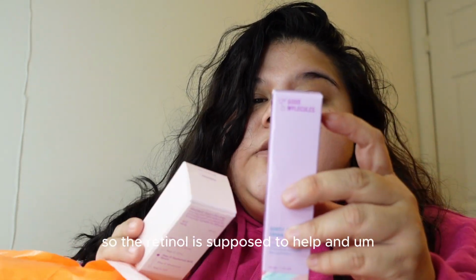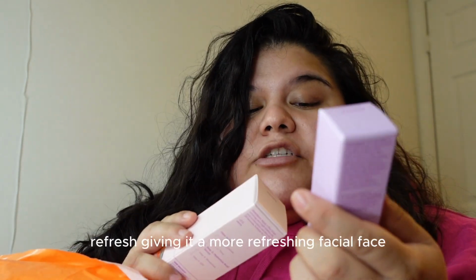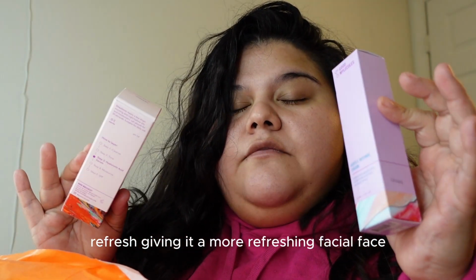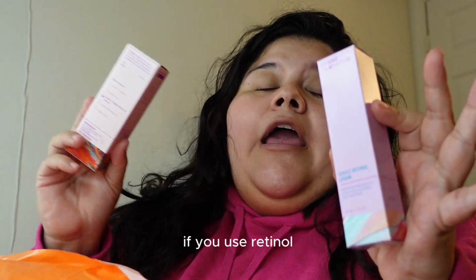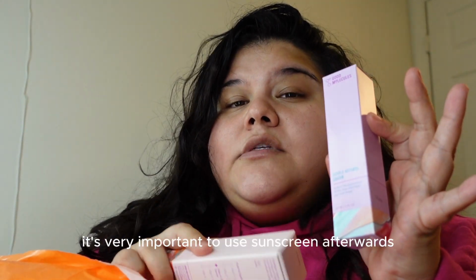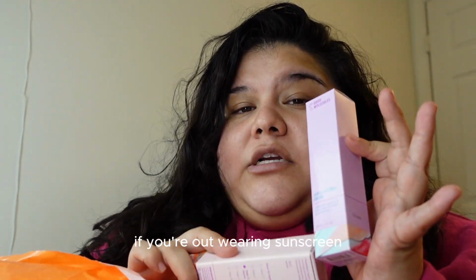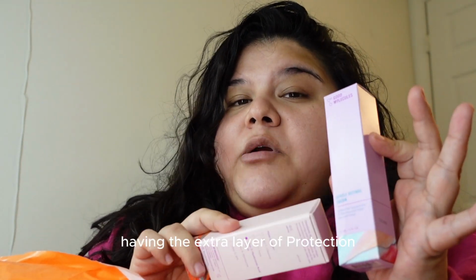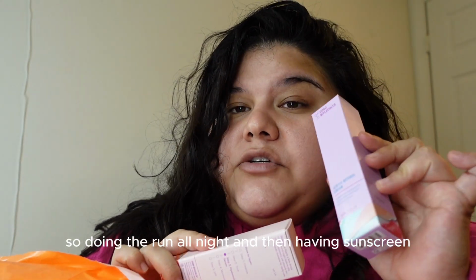The retinol is supposed to help reduce wrinkles, giving a more refreshed look to your face. If you use retinol, it's very important to use sunscreen afterwards. So during the day, if you're out, wear sunscreen, having that extra layer of protection. So do the retinol at night and then have sunscreen.